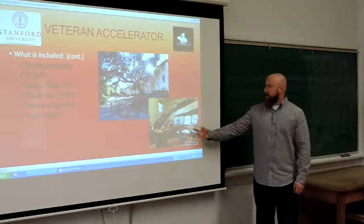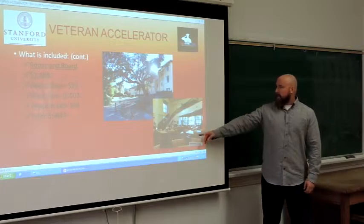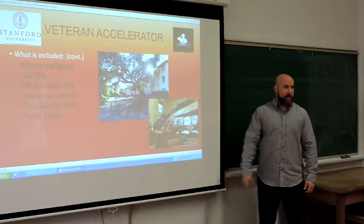The meal plan, this is the dining area of the cafeteria there. All right, so I know I can speak for the fellow Marines in this room, that's a nice upgrade from the chow halls that we've been used to, and I'm sure everybody else can agree with that.